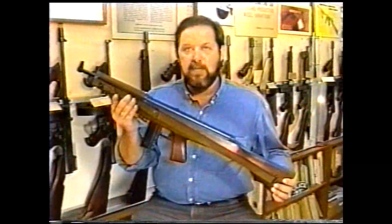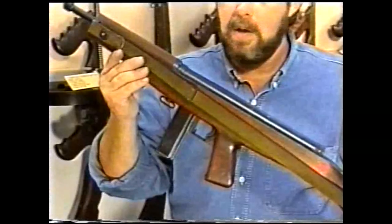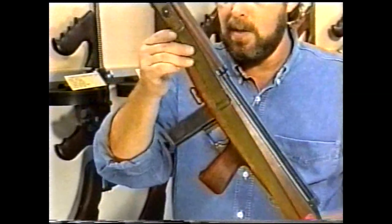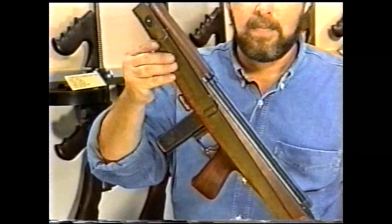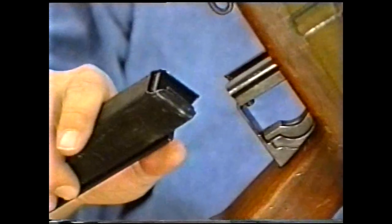This is another T2 model. This particular one is a 9mm, and it varies in a number of significant ways from the original T2 in .45. Although the stock design is similar to the original, gone are the ugly wing nuts that held the stock to the receiver, replaced by a single sling swivel which can be unscrewed to take the gun apart. The magazine looks like a standard Thompson magazine, but when it's removed, it is evident that it is only a 9mm magazine and not a .45.